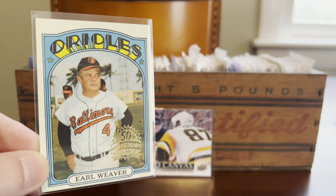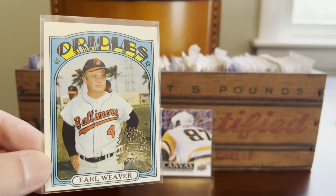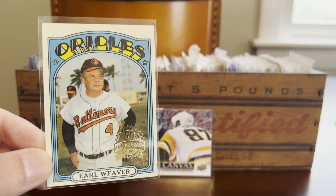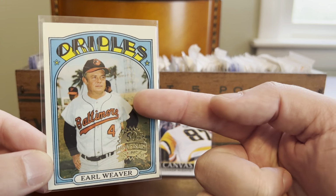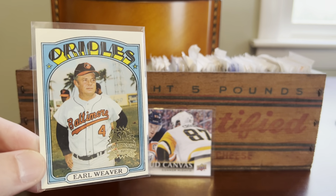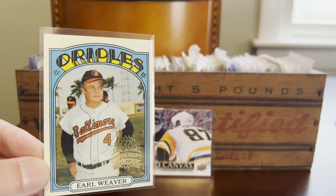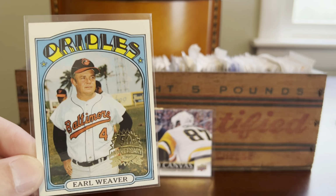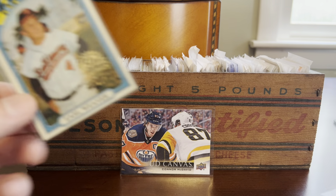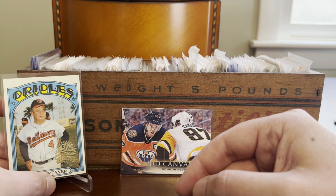Great Earl Weaver here, Hall of Fame manager, one of my favorite baseball personalities from like the 60s and 70s. Just really, really cool, and love that photo. I think this is a Yoo-Hoo advertisement up in the background, so that's something you don't see every day, and love the 72 set, love Earl Weaver, and just can't go wrong with that. So this will be evaluated for my buyback Franken set after today's video. We'll leave Earl up in the background there. Love those.